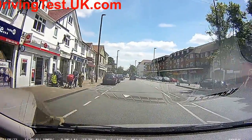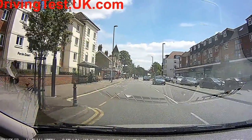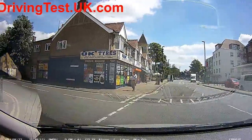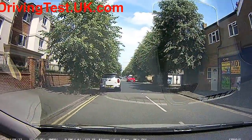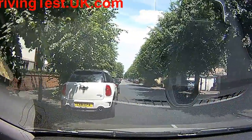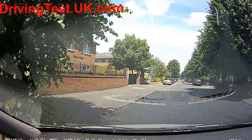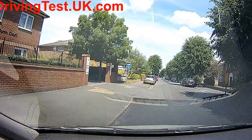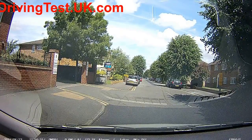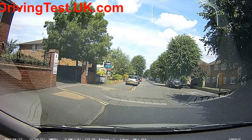The driving examiner has now asked Rob to take the next road on the left. The driving examiner has now asked us to stop on the left somewhere conveniently safe. The driving examiner has now informed Rob that very shortly he will be conducting the emergency stop exercise.